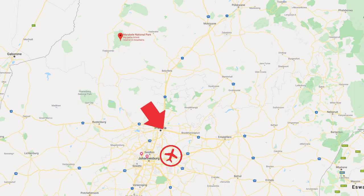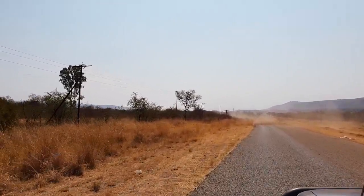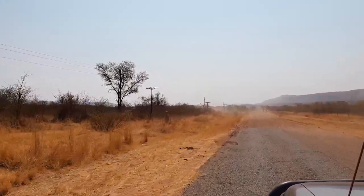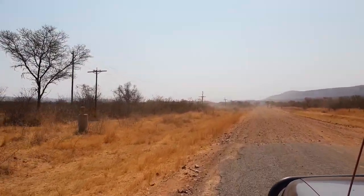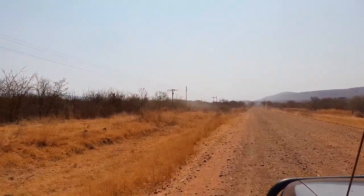Marakele is about 250 kilometers from Johannesburg, so it's about a 3-hour drive depending on the route that you choose to use. The road via Tabazimbi is all tar, but take note, if you go via Waterberg, then just after you get past Waterberg, there's about 40 kilometers of dirt road. That dirt road can be quite stony and corrugated in some places.